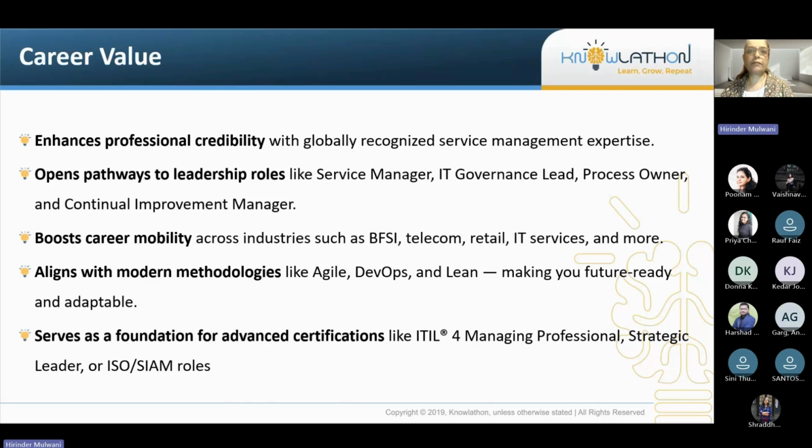Certifications like managing professionals is good for people who are in IT operations, on the operations side, but people who can fund, people who can strategize, people who are IT managers, IT heads, so on and so forth. The strategic leader will allow you to take up more leadership roles where you're doing governance, where you are deciding 1 year, 2 year plans. So, for those kind of roles, it also prepares you to align with other frameworks.